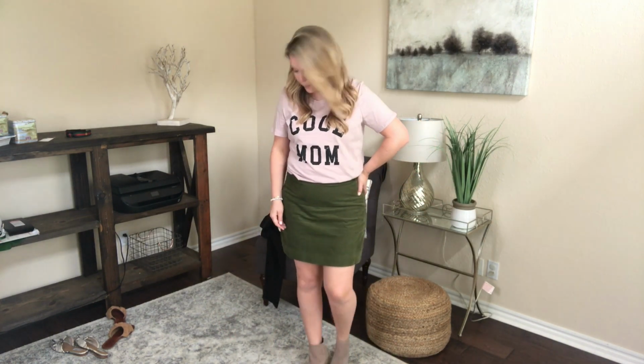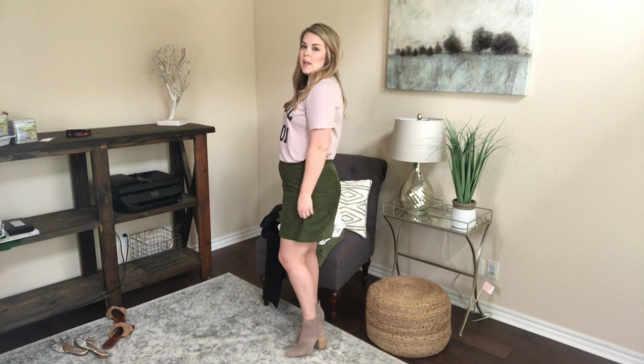I have worn it with a graphic tee just about every day since I've had it. So I need to probably give it a rest and or buy a few more colors. But I wanted to show you guys how I have it styled currently just with this graphic tee and some booties. And I could also add a blouse for work and heels.